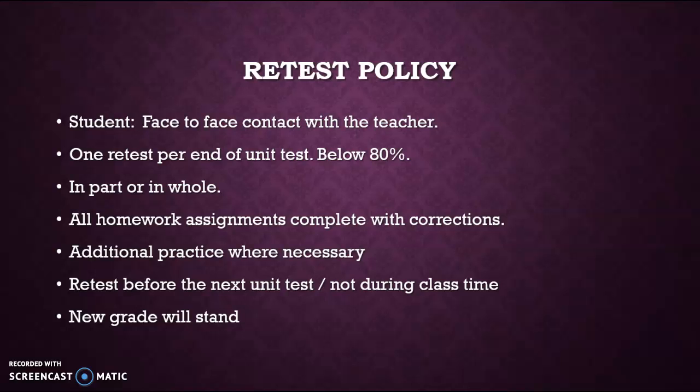They may retest the whole test or in parts, so maybe it's only one or two skills that they need to go back and revisit, not the entire unit content. In order to take a retest, students have to have completed all their homework. They may be asked to do some additional practice, and I ask that they do their retest before we have the next unit test, not during class time, and that the new grade will be the grade that stands. Now, once again, if necessary, flexibility is available for this school year.